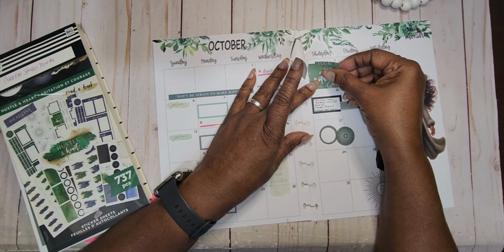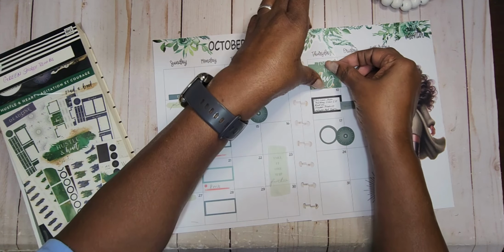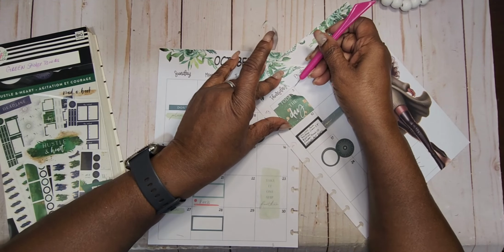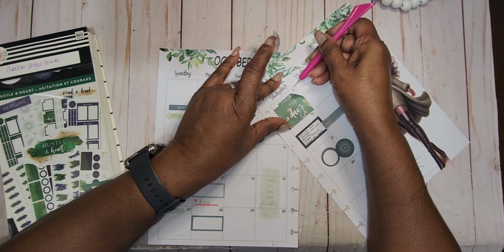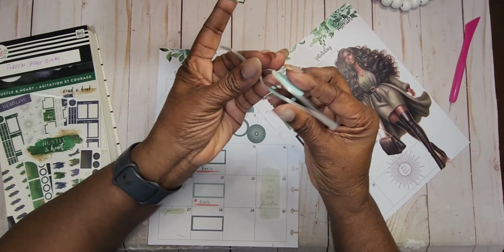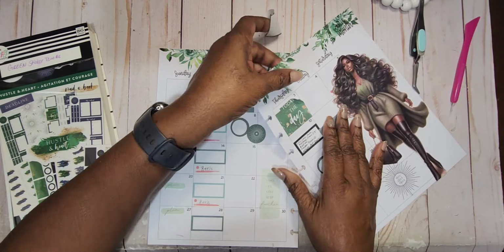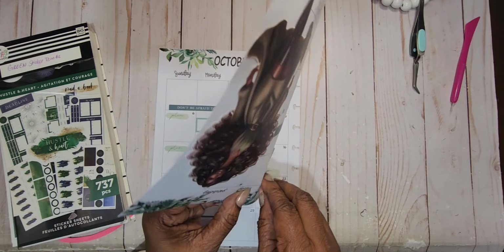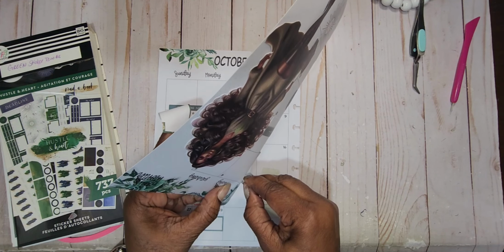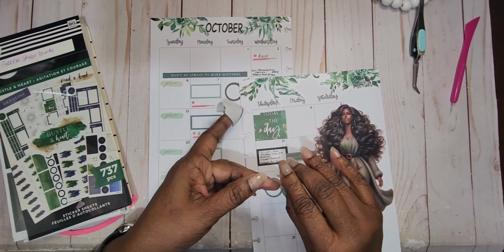I'm trying to think. I don't want it to cover my date up, so we'll see if I can get it pulled up without tearing it. I want to turn this around, yeah. Let's see if I can use my nail to pull it up. If it tears my paper, we're gonna stop. Yep, nope, got it. Got it, got it, got it.